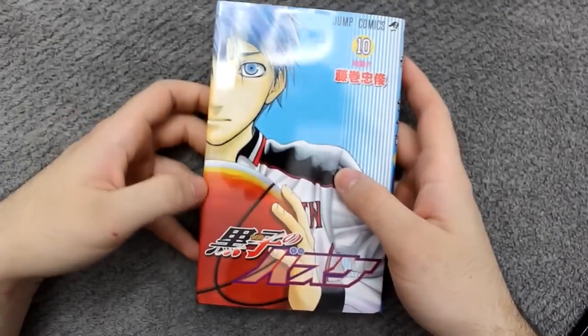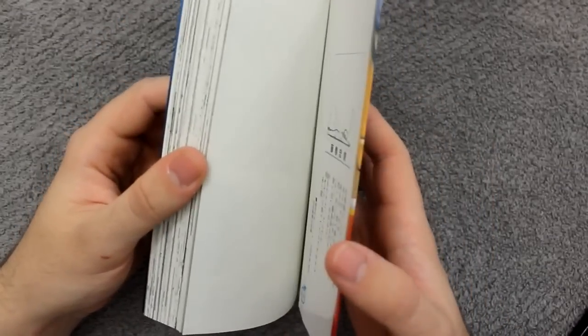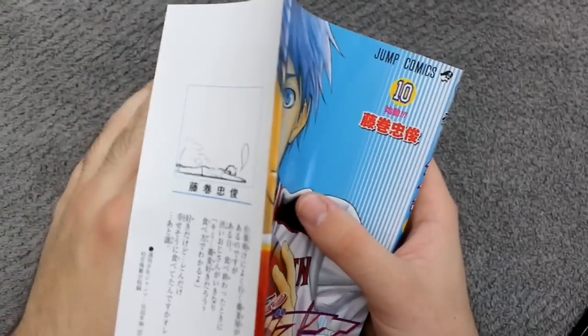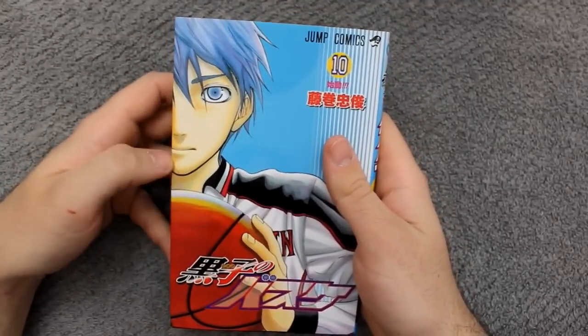And lastly, I have volume 10. I think it has about 20 volumes, although maybe it's more. Yeah, it's probably more like 25, 27. Yeah, I just looked it up and there's 30 volumes, so I still have 20 to buy. But one day they will all be mine.